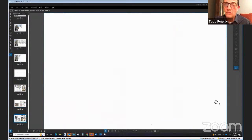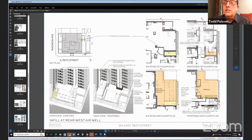Next, now we're on the west side. There's a similar air well that is currently open to the sky from the cellar up. This one's a little smaller, a little narrower. You see it in plan in yellow, in the key plan upper left, in the X on lower left. We're proposing to fill this one up and it grows a little bit to accommodate a service stair to connect some kitchens.